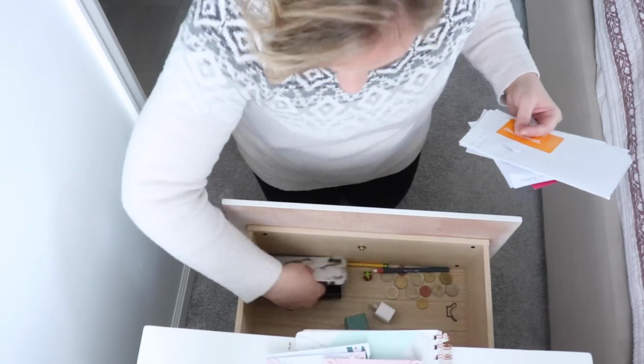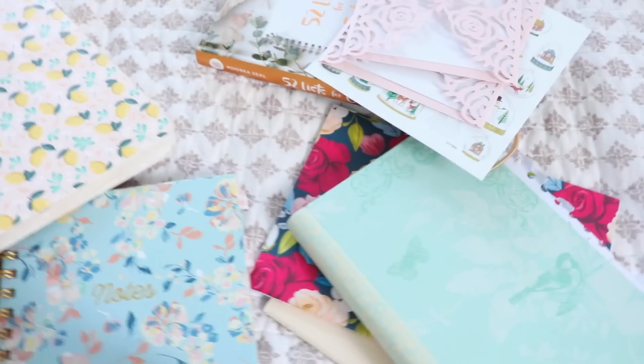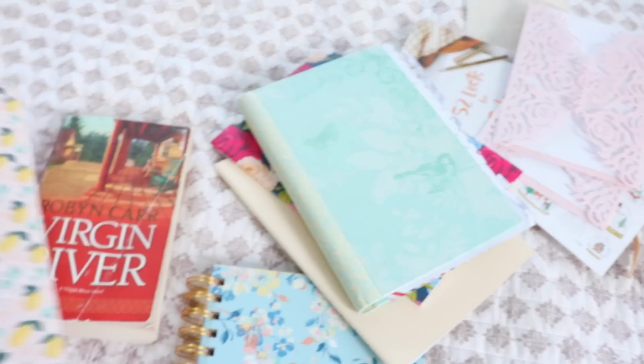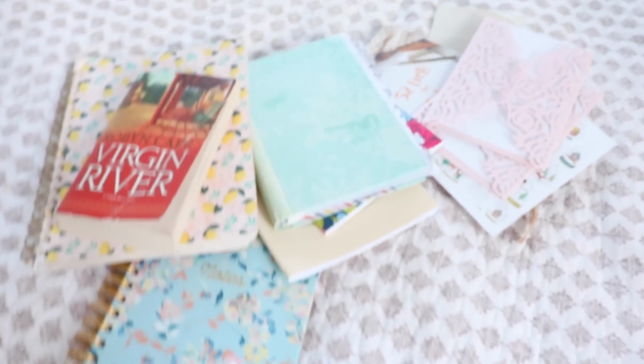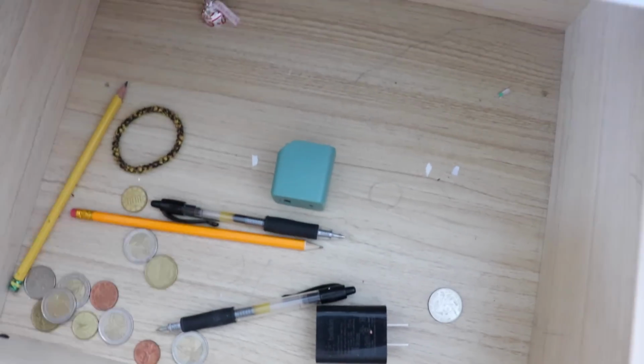But I'm just pulling out trash and I'm going to relocate some stuff too. This is all stuff that I want to keep, but I'm going to file away in my closet. So it was just not supposed to be in my nightstand. Way, way, way too much. The rest of what's in here is just a few random things that need to be relocated.